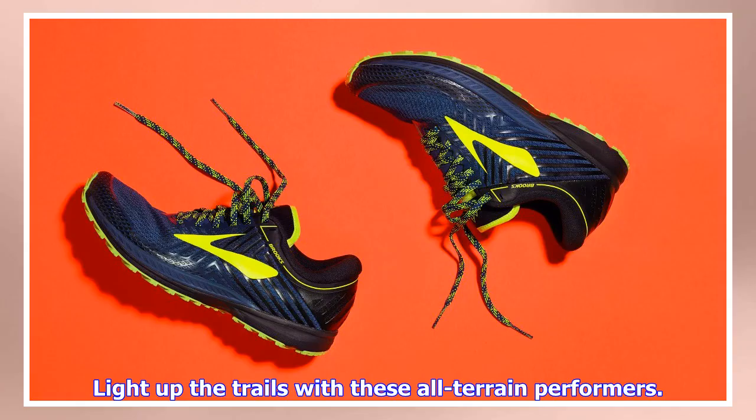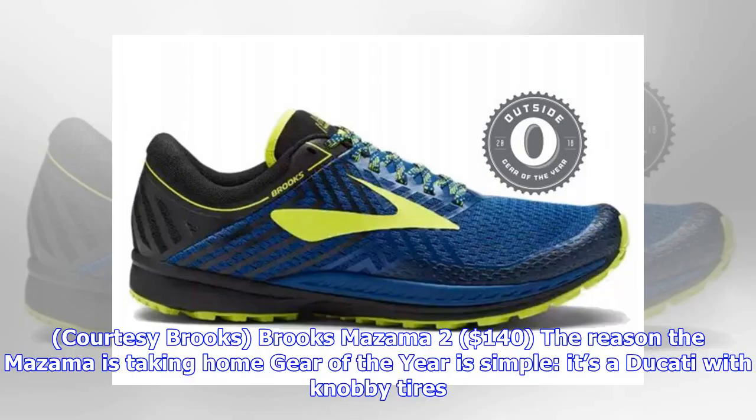Light up the trails with these all-terrain performers. Courtesy Brooks Mazama 2, $140. The reason the Mazama is taking home Gear of the Year is simple: it's a Ducati with knobby tires.